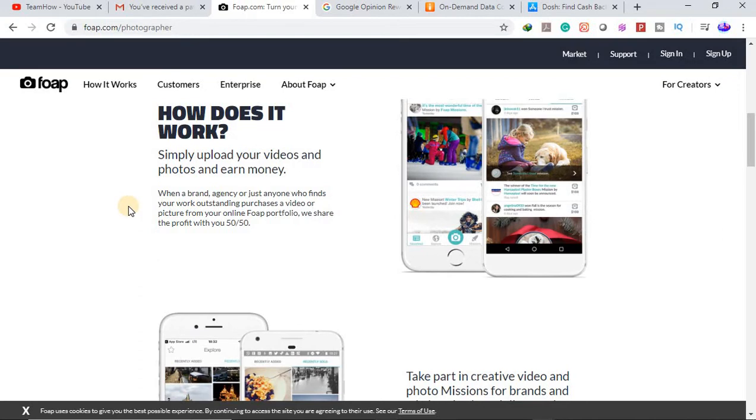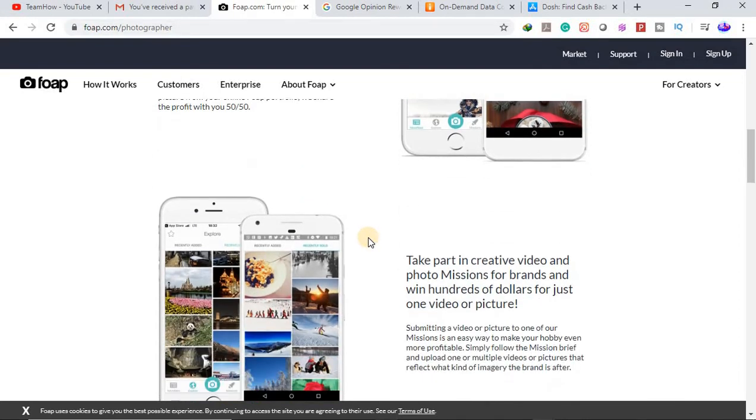When a brand, agency, or just anyone who finds your work outstanding purchases a video or picture from your online portfolio, they will share the profit with you 50-50 guys. So once someone buys your picture or your video that you upload on the platform, the website will then share that earning with you 50-50. So they will take 50% of the profit and give you the next 50.